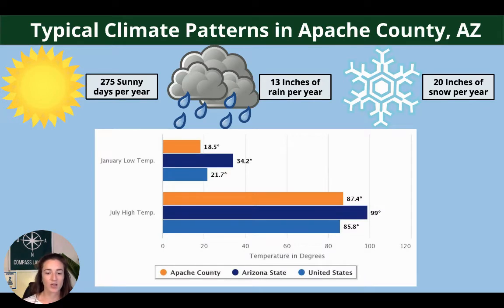And these are the typical climate patterns for Apache County, Arizona. So on average, each year you can expect 275 sunny days, 13 inches of rain, and 20 inches of snow. And then in the chart below, we have the average highs and lows for you for the summer and winter months.